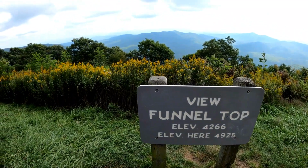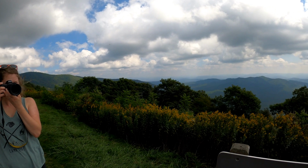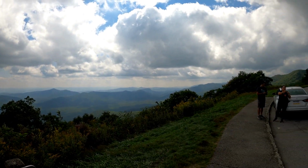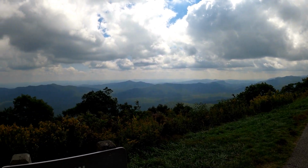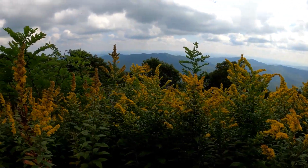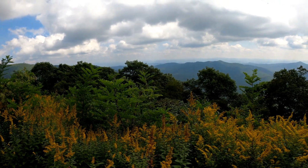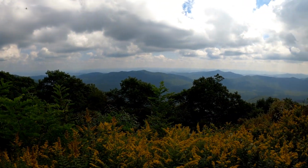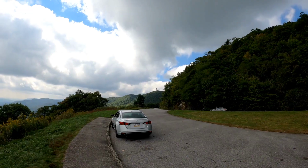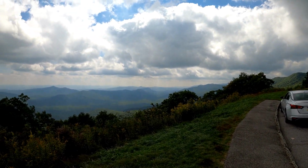So this is one of the best views I've seen so far because it goes way back that way. Oh, way over there. This huge overlook actually. Look at this crazy fire tower overlooking this amazing view right here.